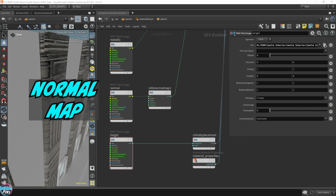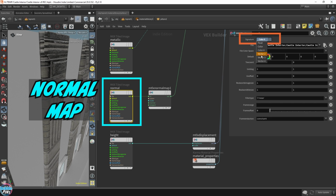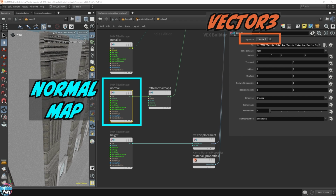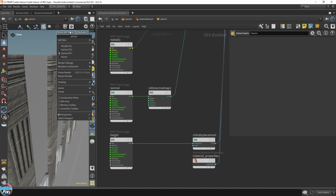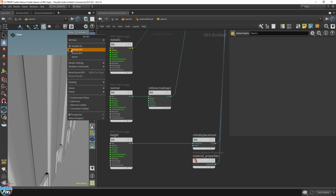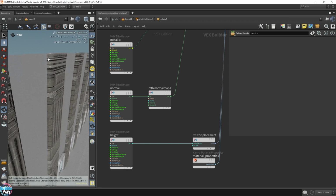And there's one thing I forgot: in the normal, we don't want a color 4. We want a vector 4. Oh, sorry, vector 3. Vector 3. Just because it's actual physical number data that we want. So this will give us the accurate values coming from the normal map. Now we're still getting that disconnect. I'm not sure why this artifact was happening, but all I had to do was turn off Karma and turn it back on to fix it.